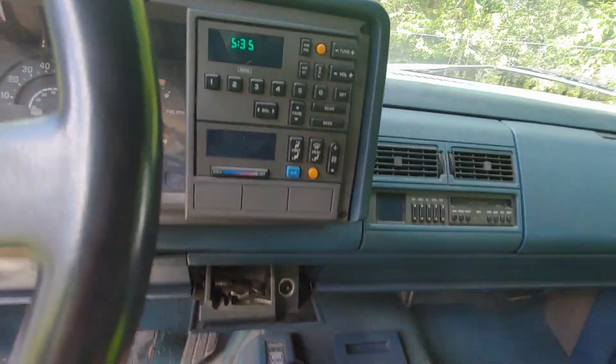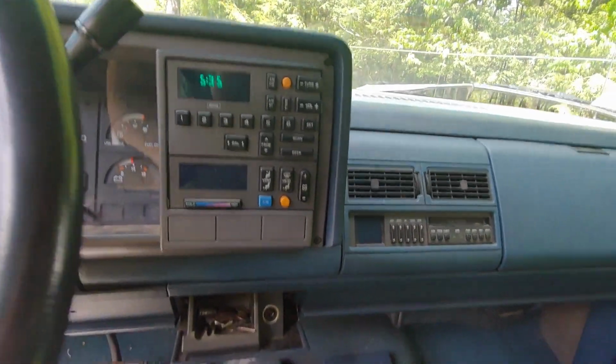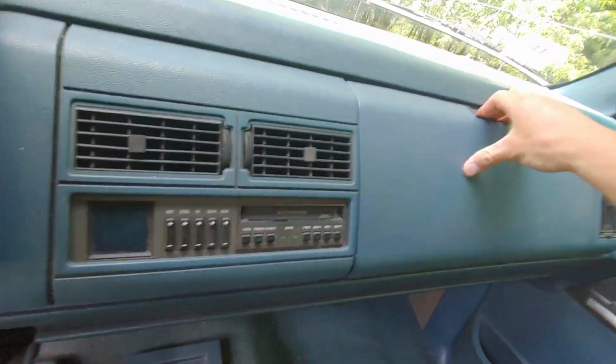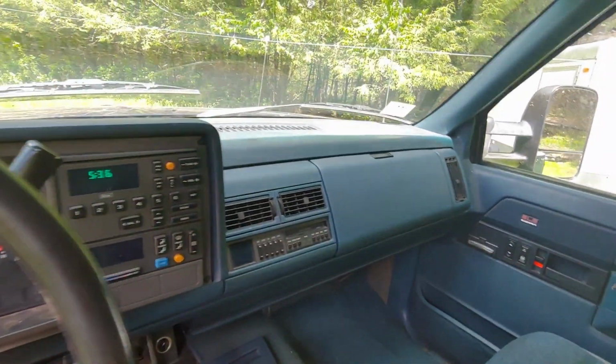The climate control system is currently not working. It might be a fuse or something worse. I'm not sure yet. Got the tape player here. Got the glove box here. You know, a simple interior.